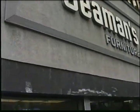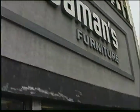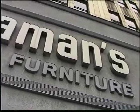Here, this is interesting. Siemens Furniture occupies a building that had been a furniture place way back from the very beginnings of the Fordham area. Above the sign originally was a very small sign, and there was a glass window in which they had the furniture displayed. It was part of a very large chain of furniture stores like Siemens called Saks.